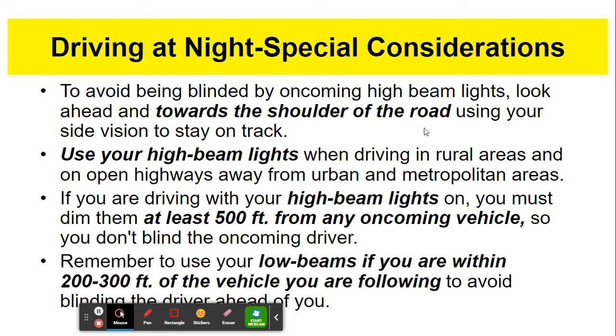Okay, driving at night, special considerations. Well, to avoid being blinded by oncoming high beams, look ahead and towards the right shoulder of the road, using your side vision to stay on track. Okay, look for that white edge of the road line.